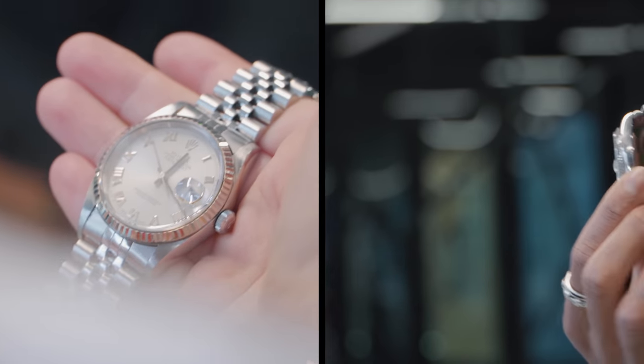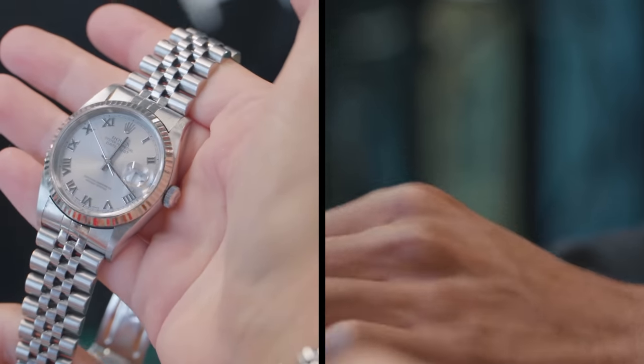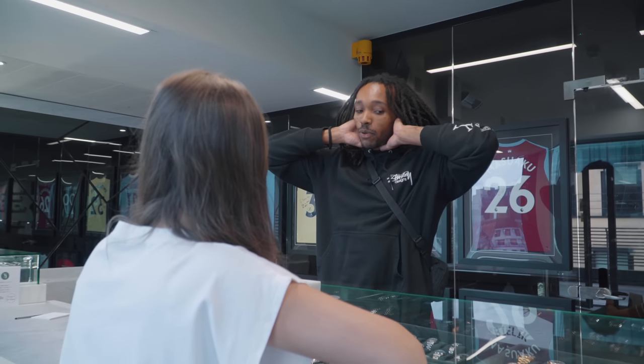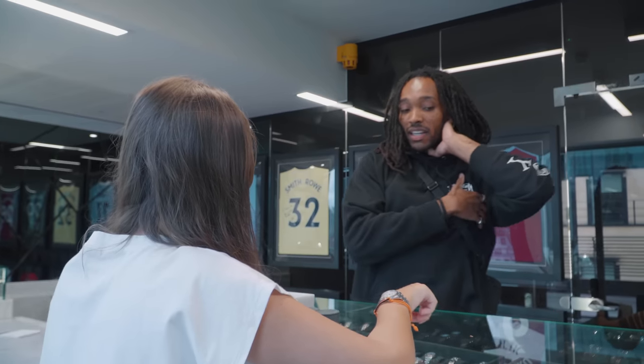Yeah, this one's pretty. Would you ask for this one, but obviously 36? What do you feel more comfortable with, the 36 or the 41? More comfortable with 36. Face wise, probably white. Exactly. Would you want the concealed clasp though, like this?